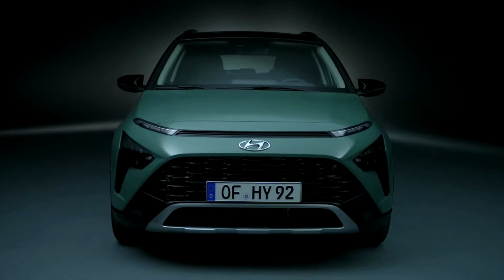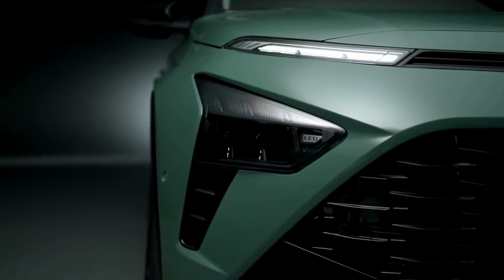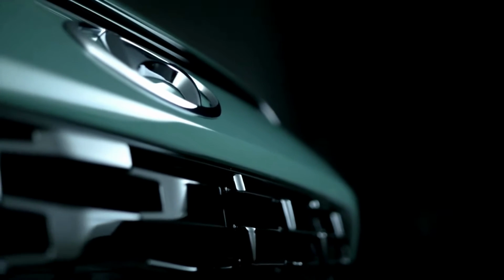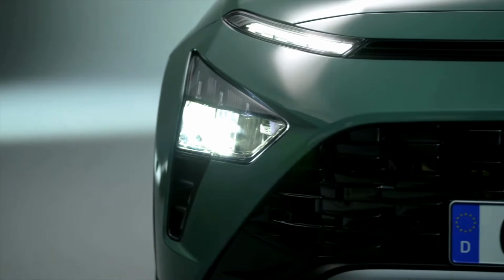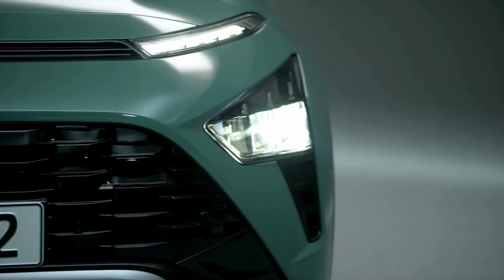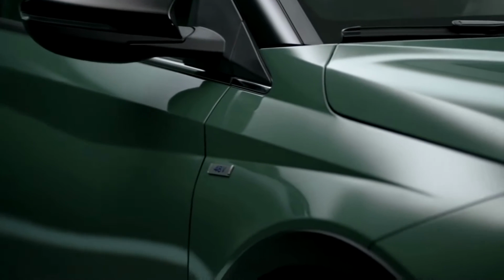At the heart of the Hyundai Bayon will be an engine identical to that of the i20. At the top of the lineup is a 1.0-liter TGDI engine with 48V and 120 or 100 PS. This can be coupled with the 6-speed intelligent manual transmission, 6IMT, or a 7-speed dual-clutch transmission, 7DCT. The 1.0-liter TGDI engine with 48V also comes with 3 drive modes to optimize the engine response and steering performance based on driving conditions. These are Eco, Normal and Sport.